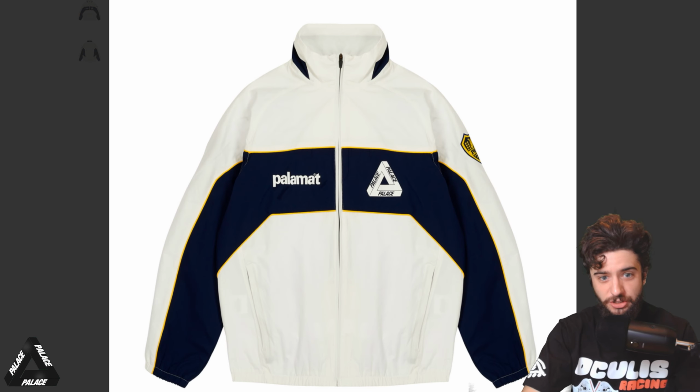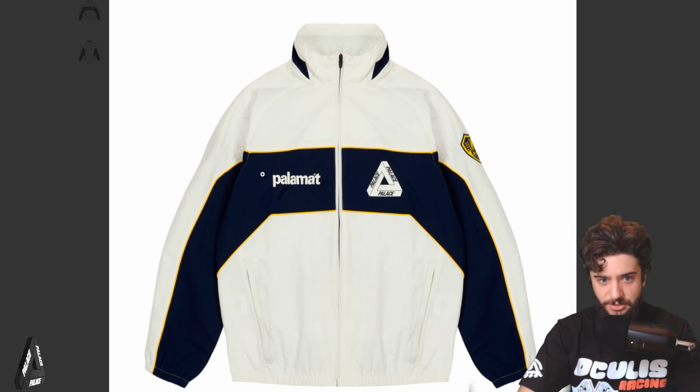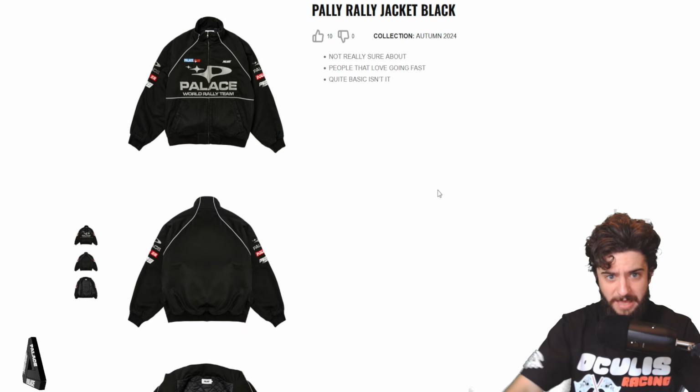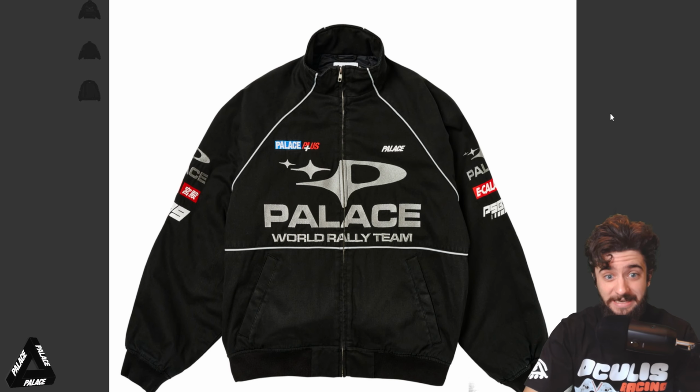Palamat shell jacket, look at these logo placements, just super crispy, super symmetrical. I think Palace does such a good job at their symmetry. I think that's why unconsciously we absolutely dig them. And really the number one jacket coming out this season is the Pally Rally jacket in black.